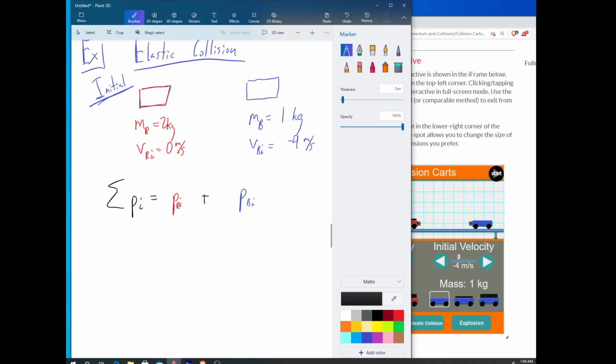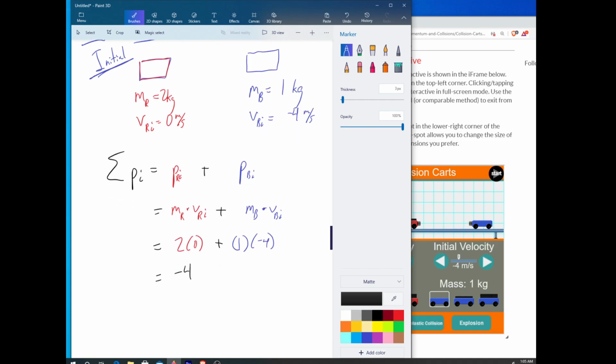I told you back when we were studying our 2D forces especially that was as bad as the math is going to get. The math is going to be pretty easy for the rest of the year with these equations. So we have here the mass of the red car times the velocity of the red car initially, and then we're going to add to that the mass of the blue car times the velocity of the blue car initially, which will give us 2 times 0 plus 1 times -4, which comes down to equal just a straight up -4.